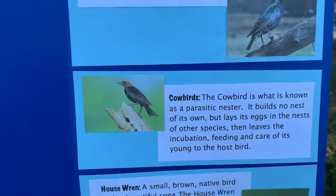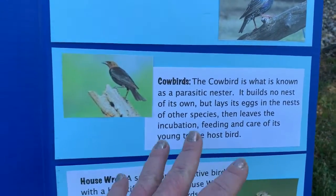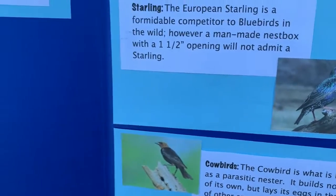So they come and they're like the ultimate bad parent. They come and lay their egg in someone else's nest and then they leave and let that other bird take care of them. So they're bad too for our bluebirds.